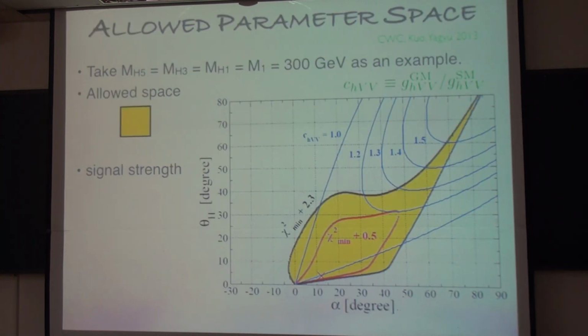Here I show the plane of the mixing angles, because of course we have to fix most of the parameters. We take the common mass for the extra Higgs bosons to be 300 GeV as an example, and then we scan on theta H. Again, tangent theta H is the ratio of the triplet vev and the doublet vev, and alpha is the mixing angle between the singlets. So we scan on this plane to search for the allowed parameter space at the 1 sigma level.